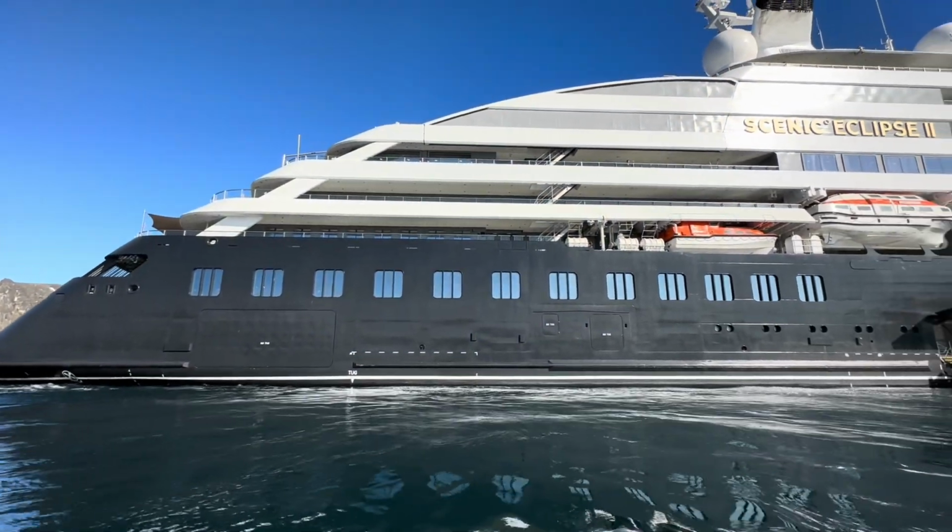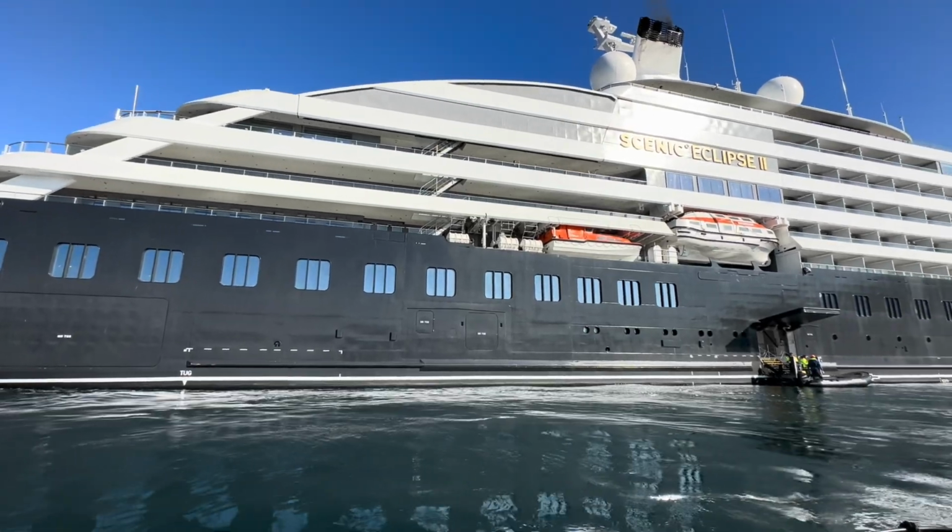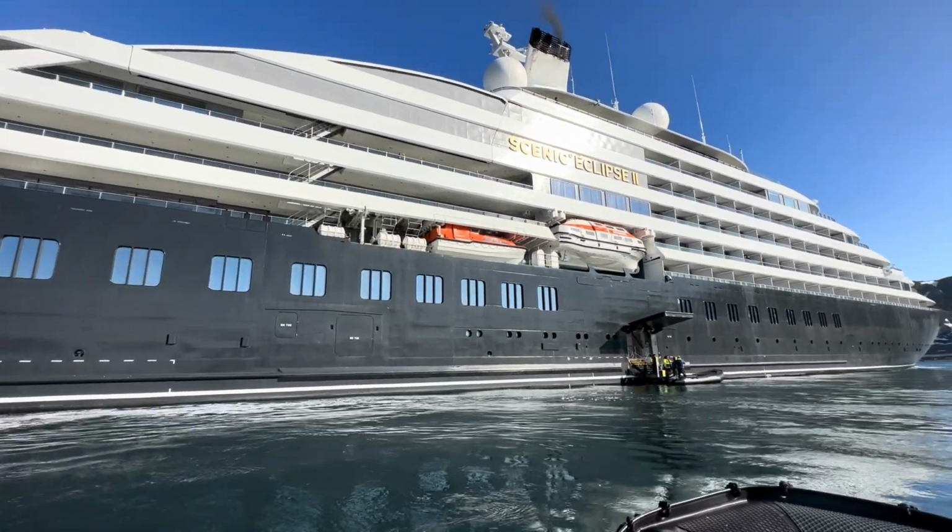Okay, so to disembark, we're gonna remain seated. If you don't mind, you can go all the way to the back.